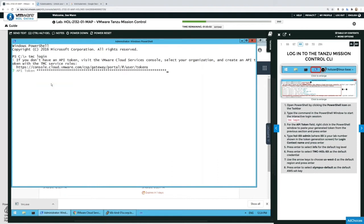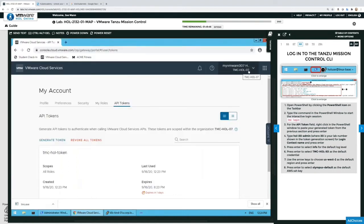So for the login context, we're going to do HOL and then your number. Mine is 07 admin. That number, you can find it up here in the top right-hand corner: TMC HOL and then a two-digit number. So mine's 07. That's what I'm going to use.